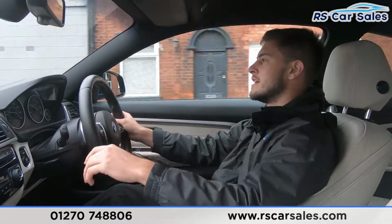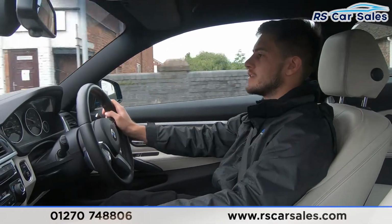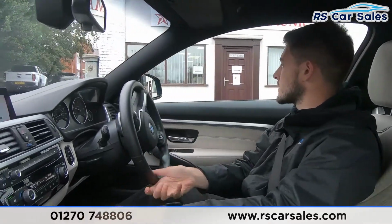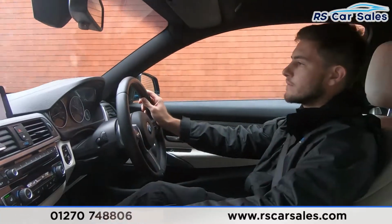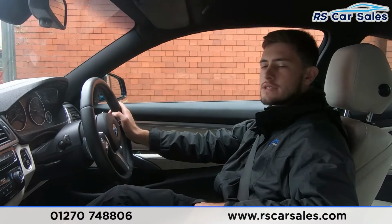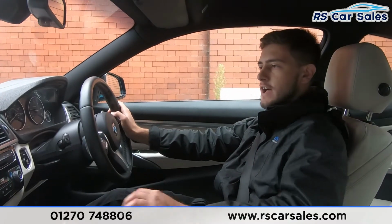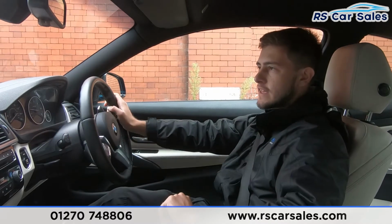I'm about to take a right turn into the industrial park where I'll perform an emergency brake and also demonstrate that reverse works as it should. So emergency brake in 3, 2, 1. There we go, very sharp on the brakes just there, straight into reverse, no problems at all. We've got our reversing camera as well as a visual display of our front and rear sensors there as well.